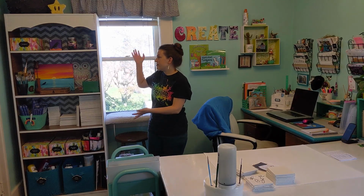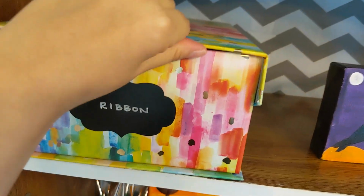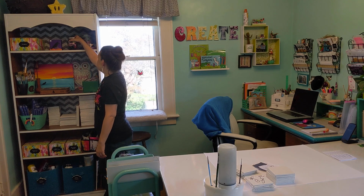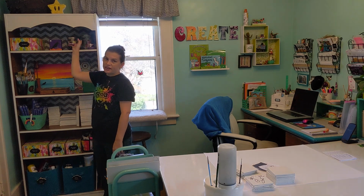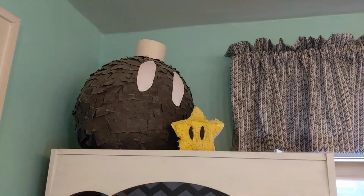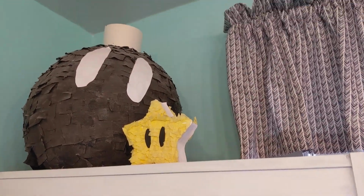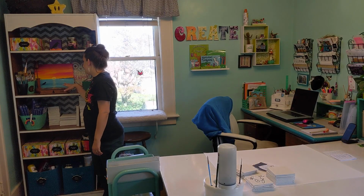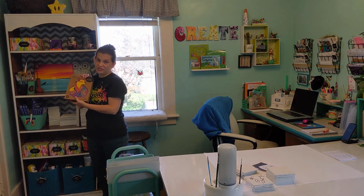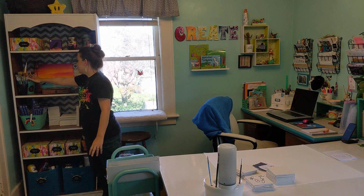Over here I have this bookcase where I have a container with all my different ribbons, and I have a bunch of smaller ribbons in here, and then just some decorative items. My friend made me this big Bob-omb pinata from Super Mario Brothers, and then also the little star pinata. Down here I have just some fun items and this nice wooden puzzle that my boyfriend got me for Christmas last year. I have some extra brushes.